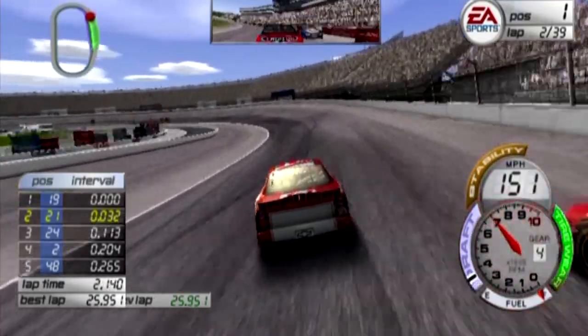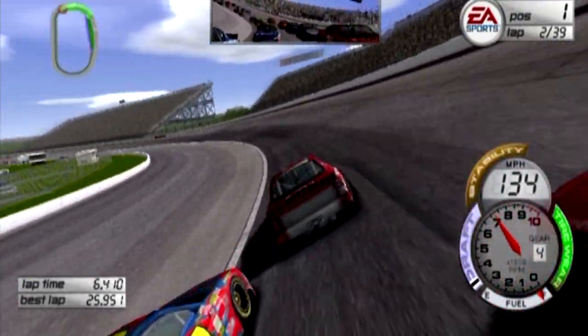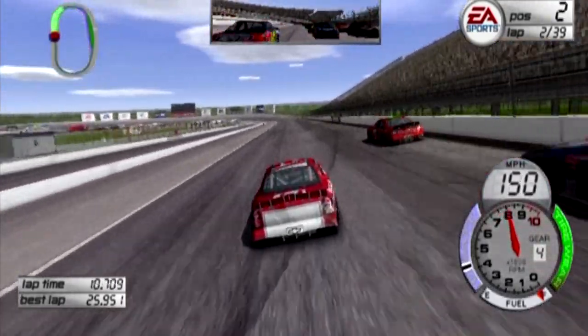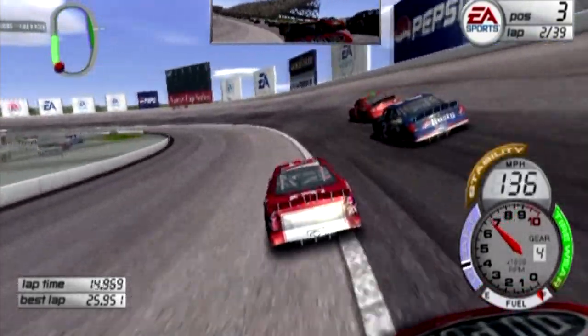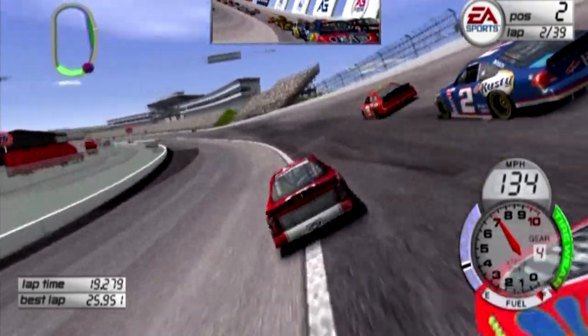Ooh, contact with Jeremy Mayfield. Ooh, some more contact going on back there. Ooh, Jeff Gordon gets into us just a little bit. Mayfield battles back on the outside. That contact with Jeff Gordon slowed us down a little bit. There goes Rusty Wallace also trying to get by as we come down to block Jeff Gordon. Battling side by side with Rusty Wallace for the second spot.